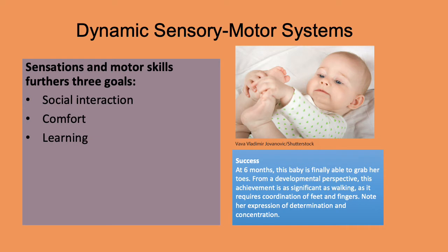So your ability to regulate your sensory input and to respond with fluid and adaptive motor skills becomes really important for your social interaction with others, for seeking comfort, and for learning. As we will discuss, even things like emotional expressions require motor planning. And early on, if an infant has a difficult time regulating their emotional and body responses to sensations, it can be just more challenging to help that baby regulate or soothe.